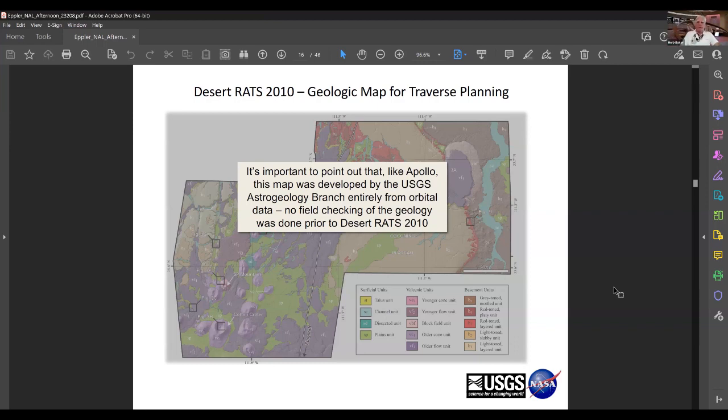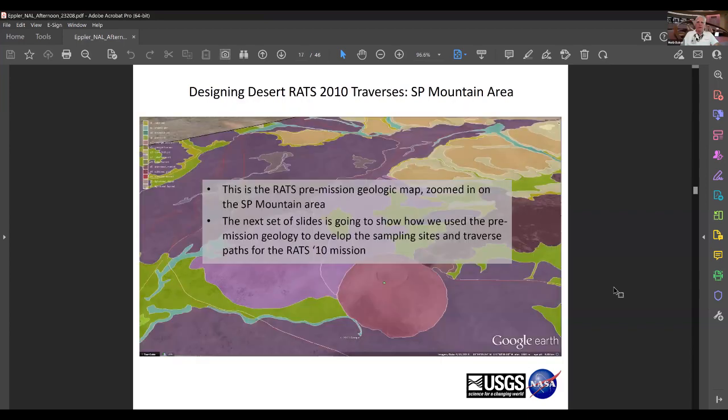So this is part of that pre-res geologic map. And it's around an area called SP Mountain, which is a very young cinder cone, and it grew thousands of years ago. And it's a very prominent feature. I won't tell you what SP means. You can guess it. If not, I'll tell you when I'm off mic later. But I'm going to show you a little bit about how we did this. So this is what the map looks like. I know everybody online probably can't see this, but this is SP Mountain.